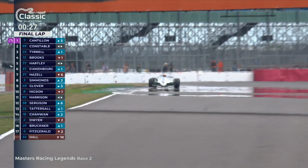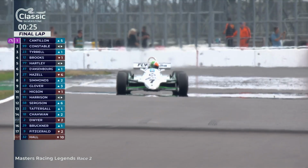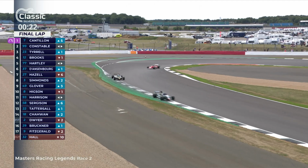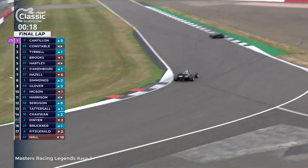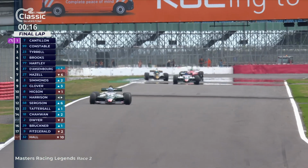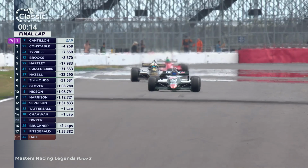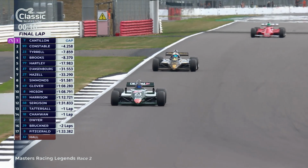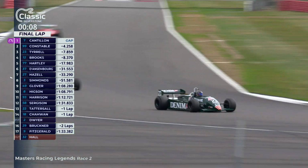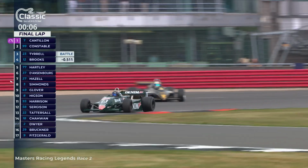Williams out on its own. Car number 7. Tyrrell's giving chase. 99, Jamie Constable. Behind him, 23, Ken Tyrrell. Steve Brooks in the Lotus in 4th. What's the gap between them? Yeah, Brooks is very close indeed for 3rd place. We might have a last lap lunge from Steve Brooks if he can summon up a bit of something special.